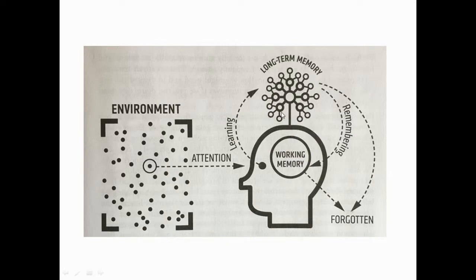If we can get a thought, a concept, a bit of science from the big wide world and get it to stay in your long-term memory, then you have learned it. So what we need to do is to get that into your working memory, get you thinking about it, get you encoding that, so it goes up here into your long-term memory.